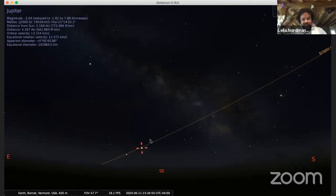Here's the zodiac line. And the planets are always very close to the zodiac line. So that's another thing that looking at two planets can illustrate for you. But this one takes 12 years to make a trip around the sky through the zodiac from our earthbound perspective. Think about that, 12 years. There's 12 constellations in the Greek zodiac that we use in astronomy and astrology. 12 constellations, 12 years. That means that Jupiter goes through one constellation of the zodiac every year.